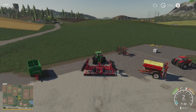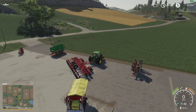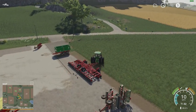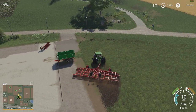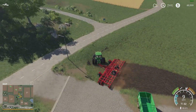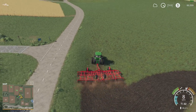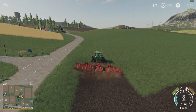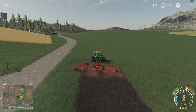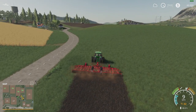Oh, this thing's actually pretty massive. Oh, yeah, boy. This is going to be great. This is going to be fantastic, guys. So we have to do a bunch manually. We have to do a bunch of cultivation manually. We'll have to do a bunch of seeding manually as well. So it is what it is. I don't really know where the edge of the field is over here. Not going to lie.